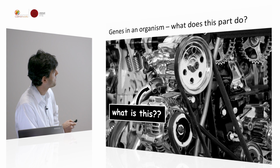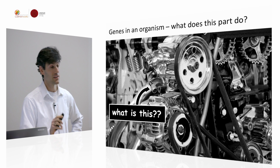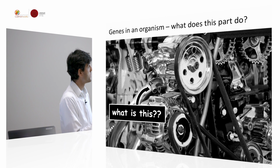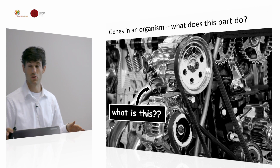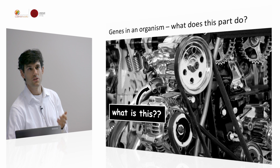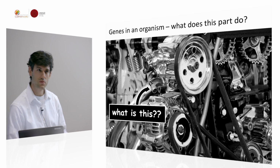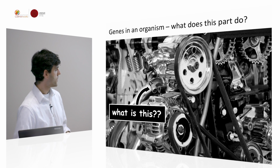So for instance, this piece here, I don't know about you, if anyone knows what this is doing, I certainly have no idea. And the problem is that if this equipment is broken and we don't know what half of the pieces are doing, the chances of being able to fix it are almost zero. And that's what's happening when we look at human biology or animal biology, that roughly half of the genome is unannotated. No surprise that we have no cure for most types of cancer, for diabetes, for neurological disease, and so forth.